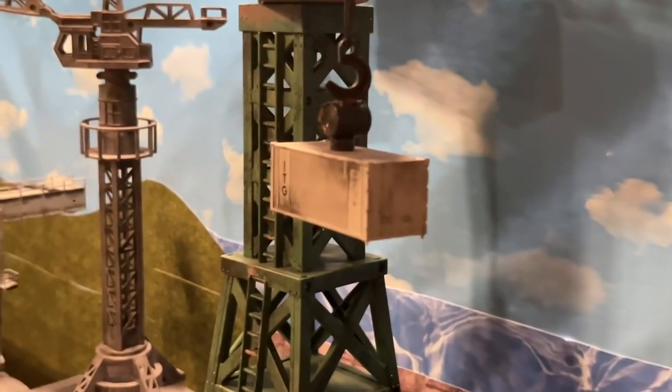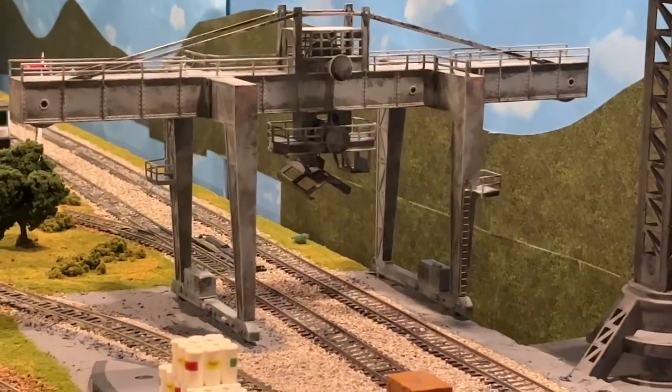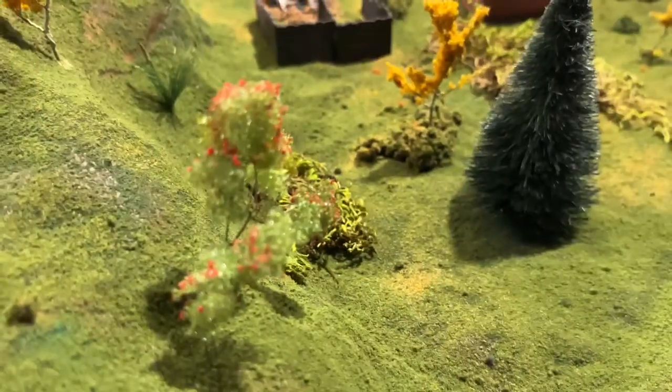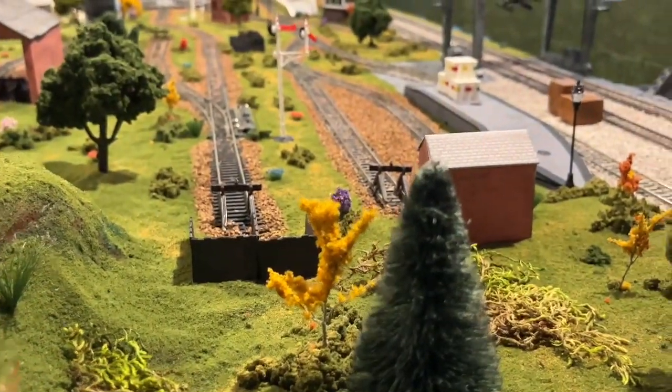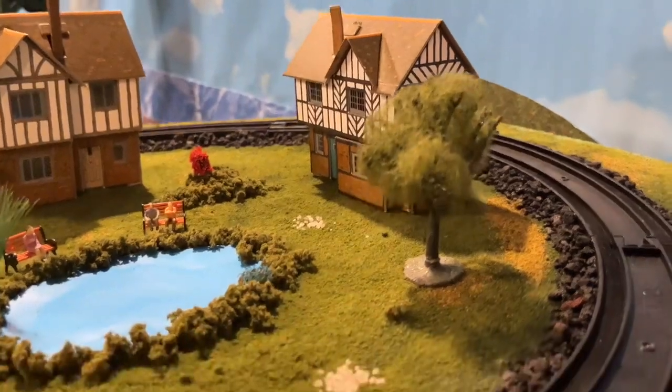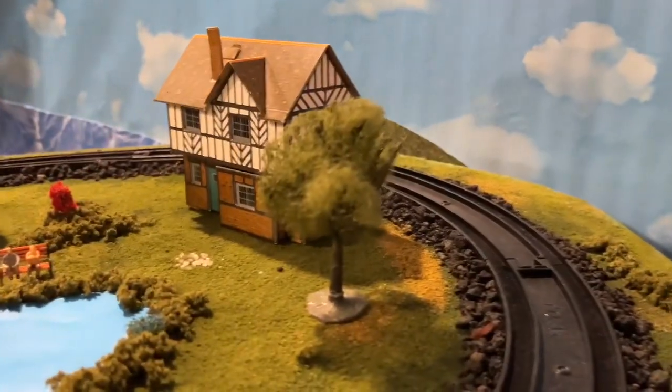He's got a magnet so he can pick up actual cargo. There's the Mad Bomber crane. There's what I think is called a gantry crane. I wish I would have used this shot a little more. I did use it a few times, but it's just a cool little shot there. And then just to make this video short, we'll wrap it up here because there's not really too much else to show off.